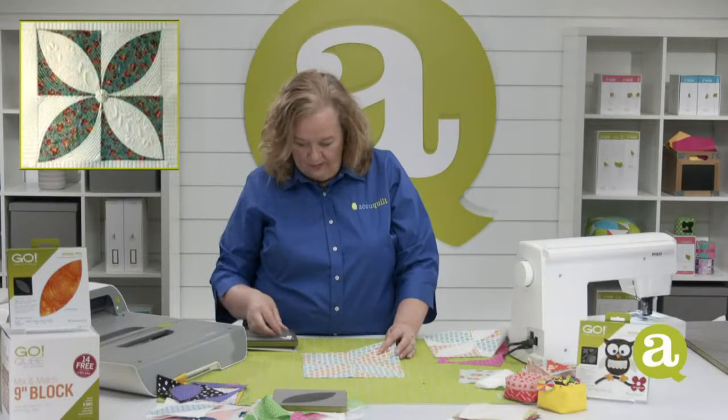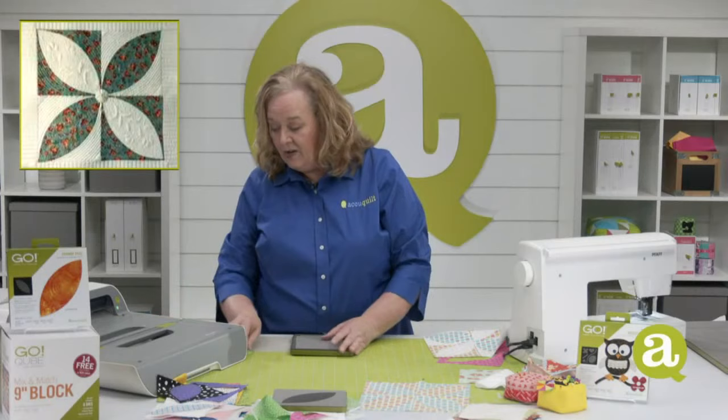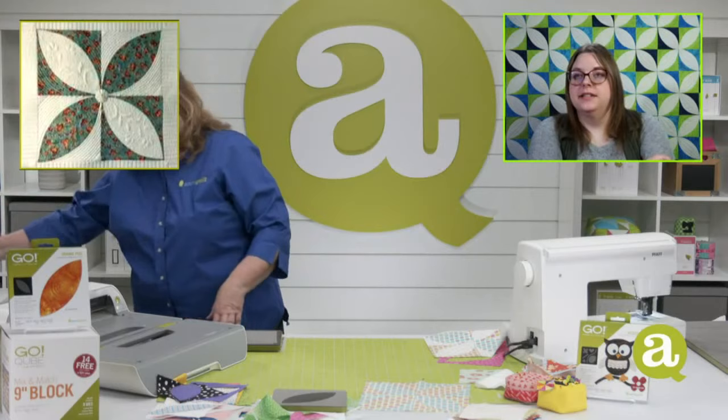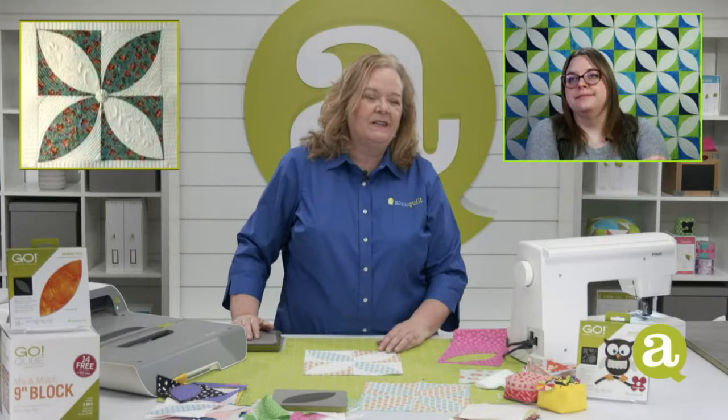So this is why we lay blocks out. Christina, tell us about why you laid your blocks out. Oh, because then you don't sew them wrong, which is what you did yesterday. I did do that yesterday. I asked Pam if I could rage quit a quilt. Just end it. Be done. And of course it was the last one I sewed. Of course.